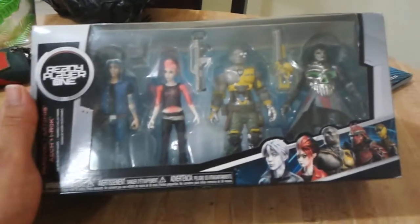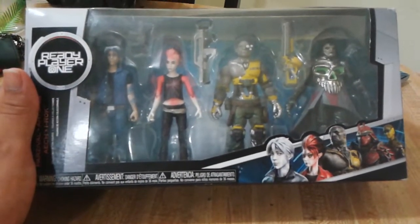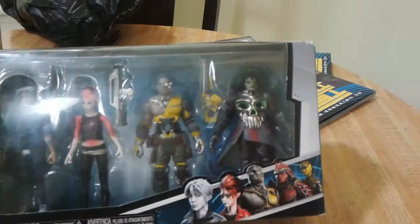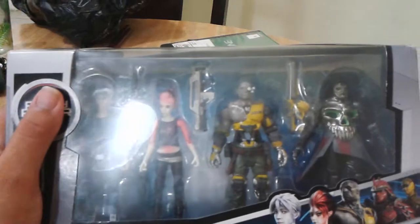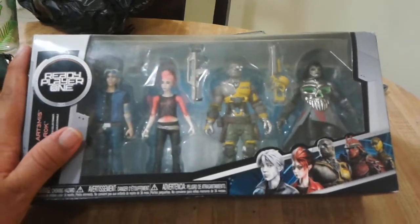Parzival, Artemis, Aech, IROC. I'm very sorry that I don't know the names of the actors on these, except for IROC. He was played by T.J. Miller. I don't really watch too much television or whatever these days. And as far as movies go, Ready Player One was like the last movie I've seen in ages. But yeah, they all did a pretty good job.